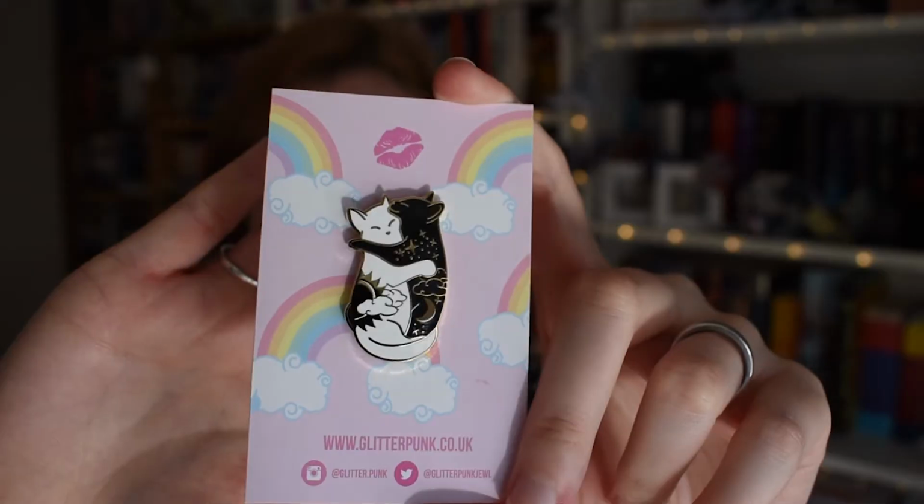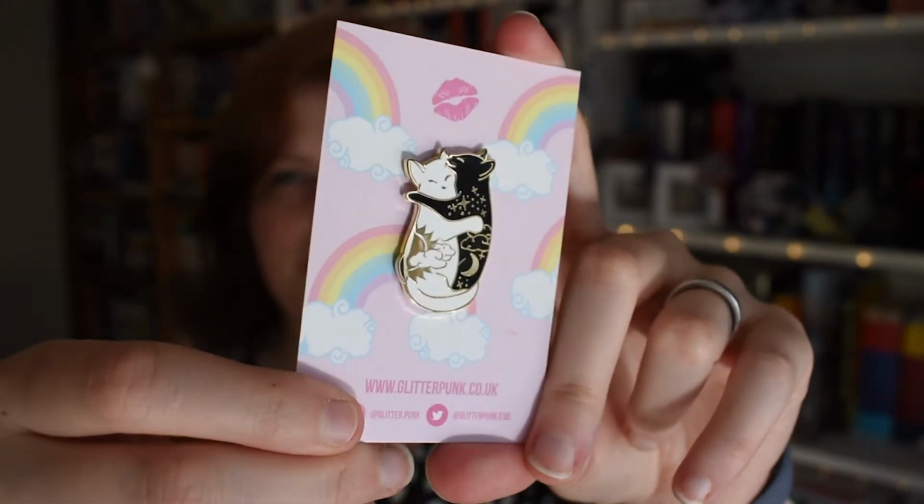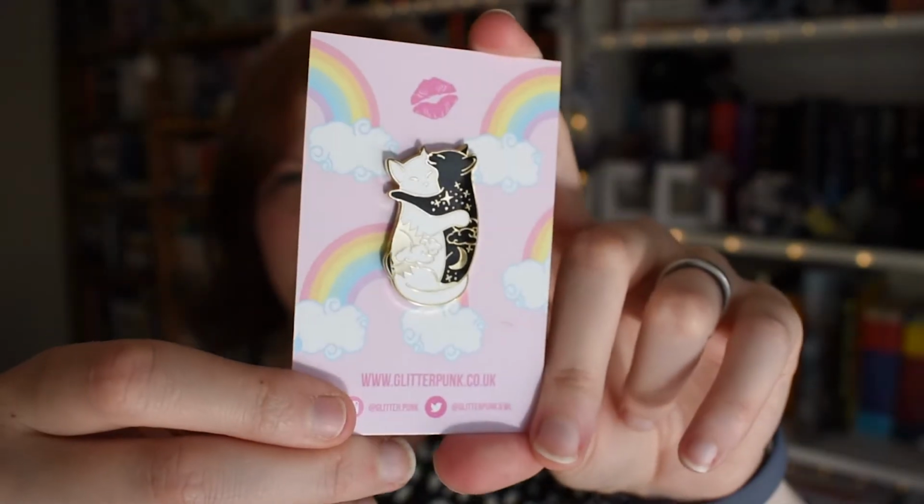And lastly is a new addition to the collection. I bought Kimmy one of these for her birthday, and well, I saw them and was like, oh my god, I want one. And I was like, perfect idea for Kimmy. These are night and day cats. How cute are they? I freaking love this.